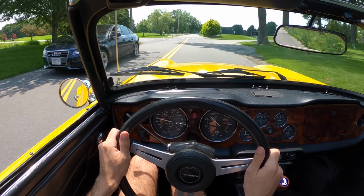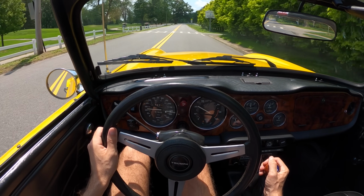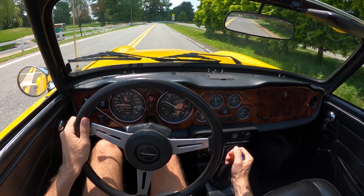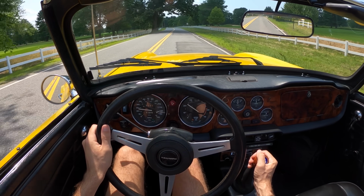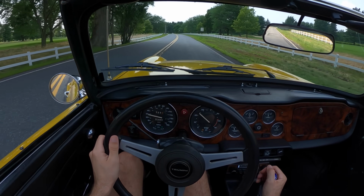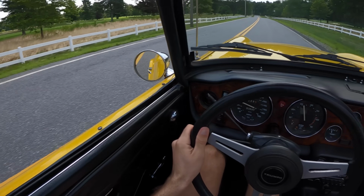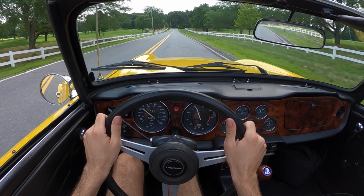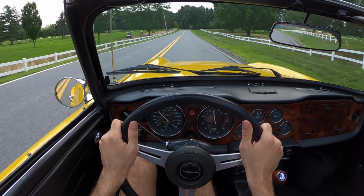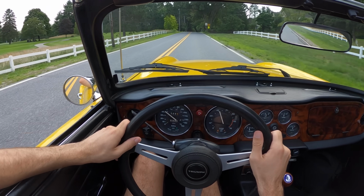Let's take our time through the golf course. Oh yes. Man, I don't know if you could fit a set of clubs in the back of this, but if I were a golfer, I would certainly try. I would just not even take the bag. I'd just take my clubs, find a reason to drive it. Kind of a silent killer too. It's not very loud.